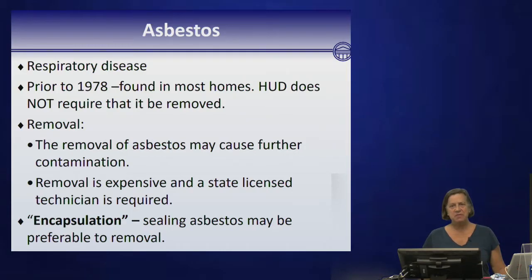Asbestos. So we talked a little bit about environmental problems. Asbestos can cause or exacerbate respiratory diseases. Before 1978, it was found in most homes in lots of different types of building materials. Ceiling tiles, popcorn ceilings, siding, you name it. HUD does not require that asbestos be removed. You have to be really careful when you remove asbestos because the removal may actually cause further contamination.